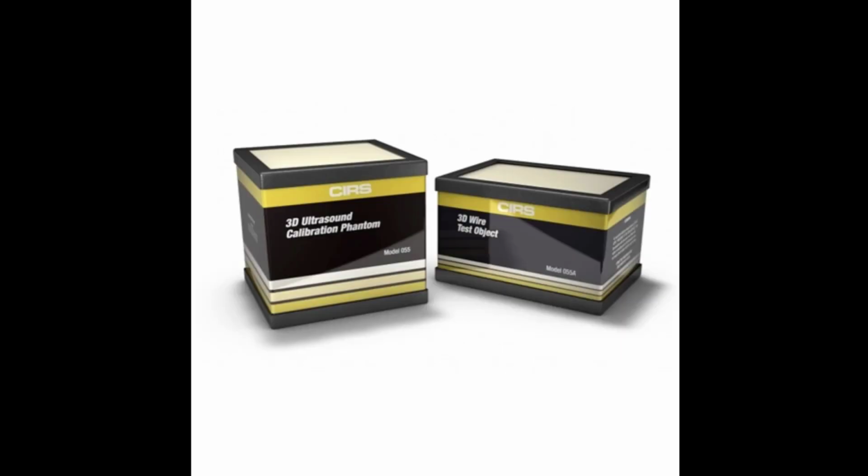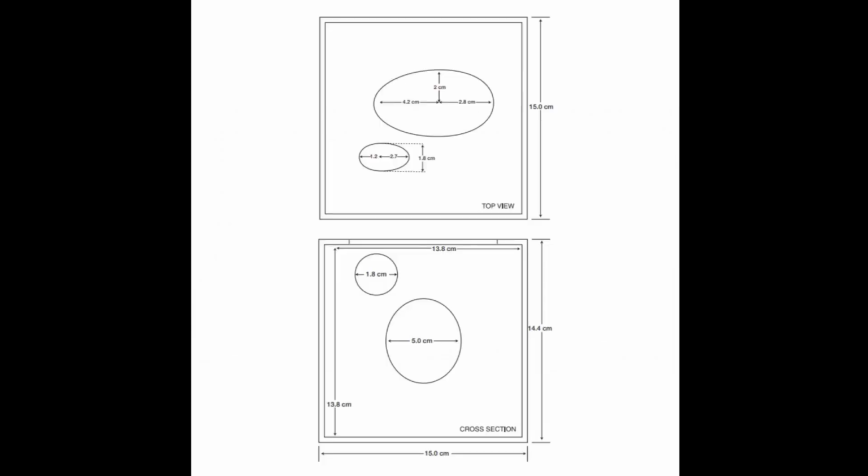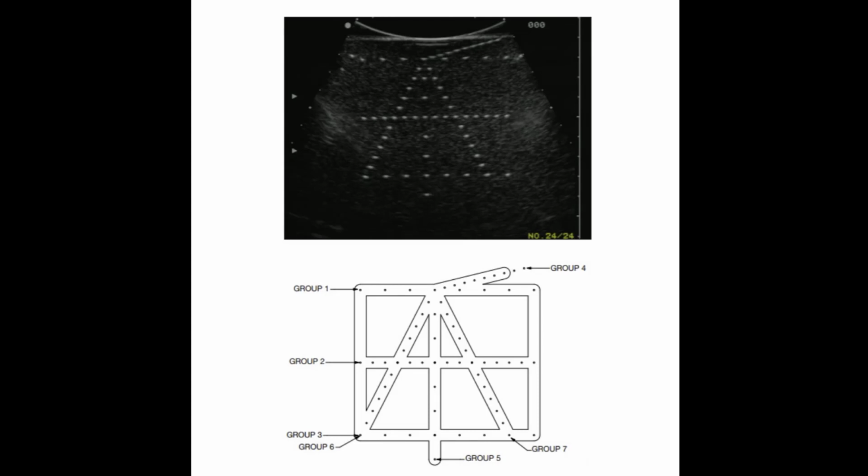Here's another type of phantom. This one is testing measurement accuracy in the 2D and 3D applications, and the 3D wire test object is going to test for registration accuracy in both the vertical and horizontal fields. So here's an example of the map that we would see with the 3D, 2D calibration. This is going to be for measurements. So there are egg-shaped structures. The tester would measure these structures and see how well the ultrasound machine does compared to what is known to be in the phantom.